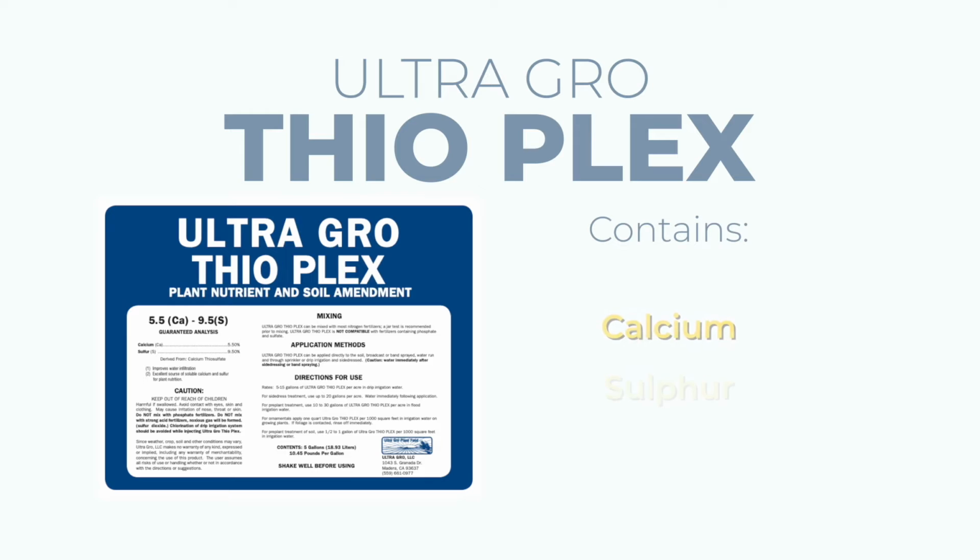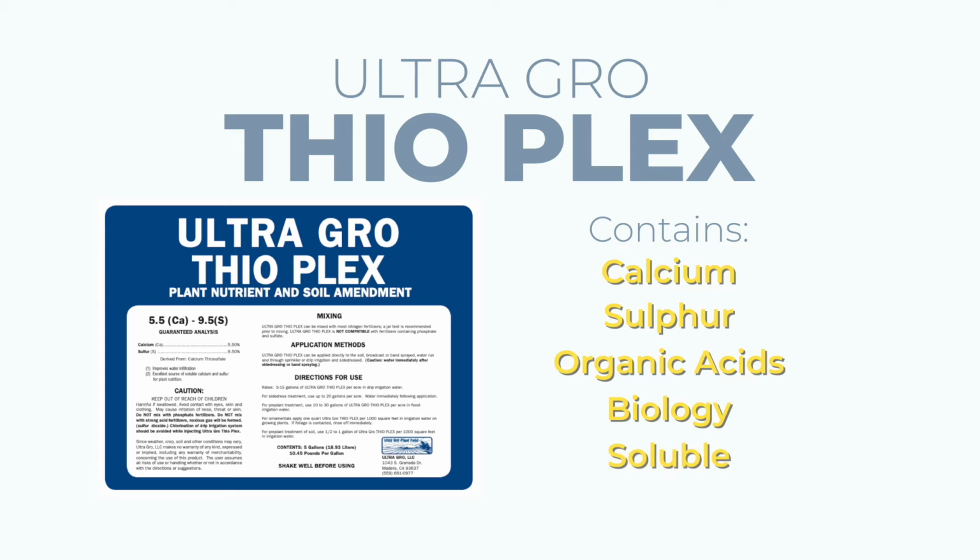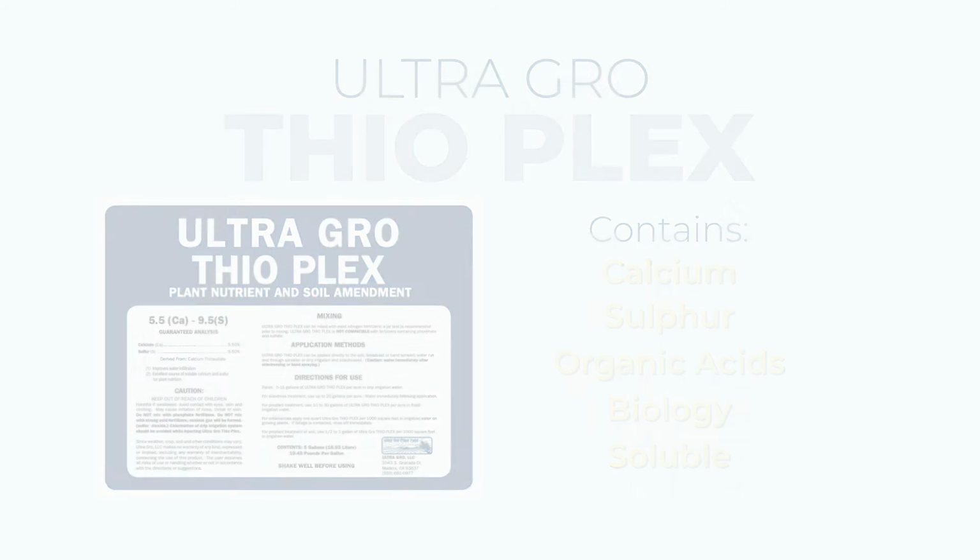You might look at an Ultra Gro Thioplex, which has calcium and sulfur, organic acids, and biology. That way you put in something that's soluble, help buffer sodium right away. You get biology working down there, making things more accessible to the plant, but we're not putting on so much that it plugs up our Costco parking lot. Same thing with nutrients. We're not blocking things up, tying a lot of stuff in. The soil's able to work in conjunction with the plant.